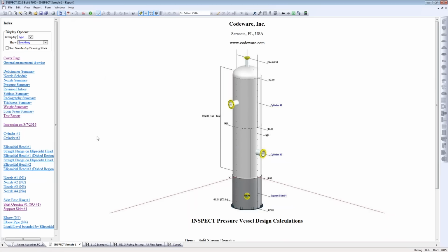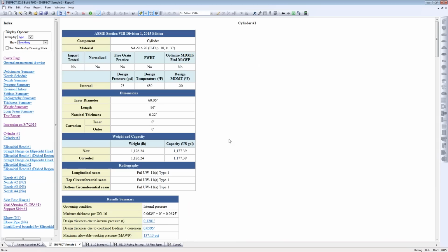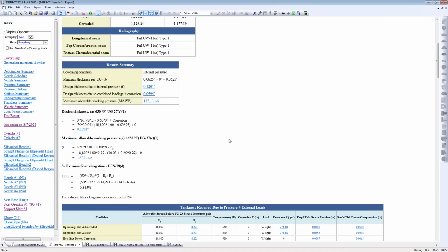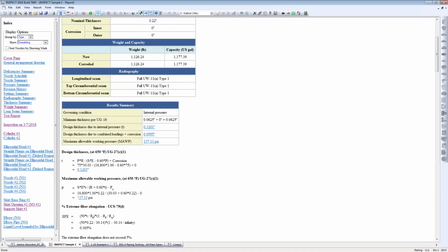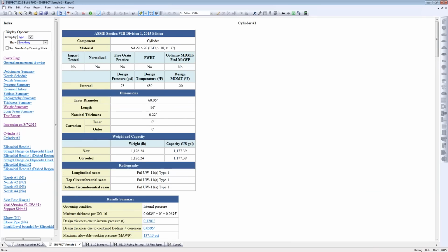So if an inspector asks you, how did you determine the team in, you can actually come in here and review the report and you can see, here are our team ins and here's how we determined it. This just makes sure that we're in compliance with the national board.